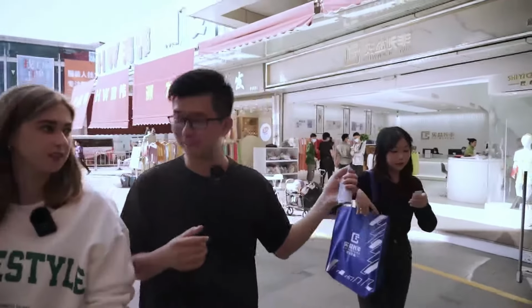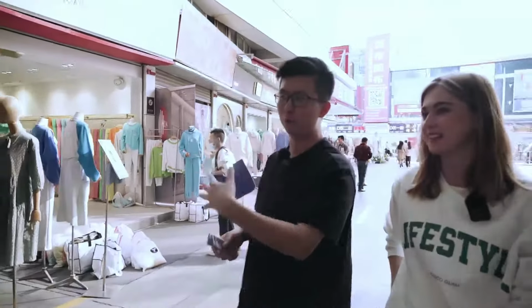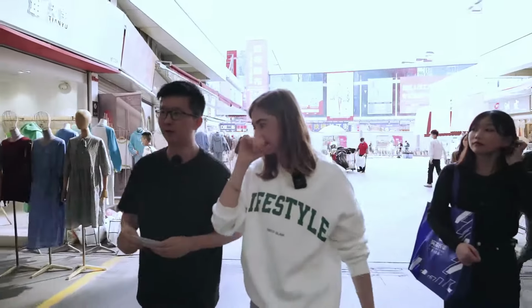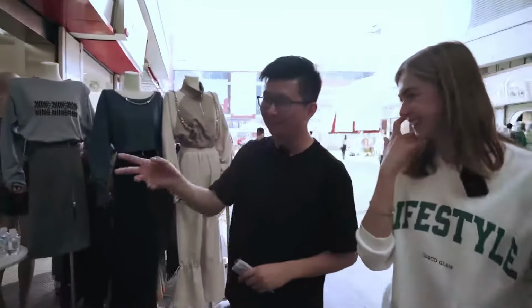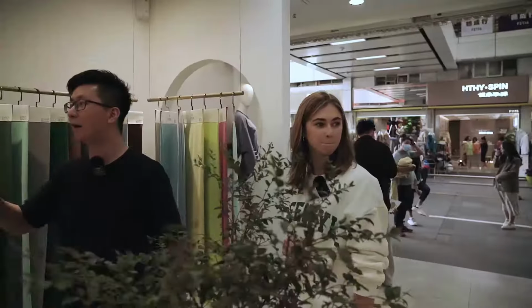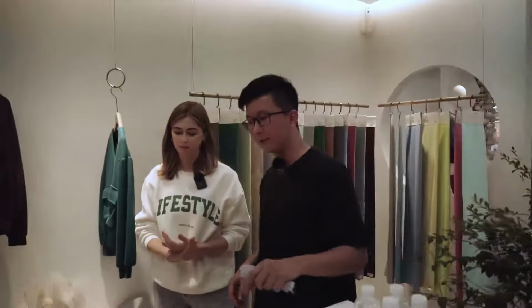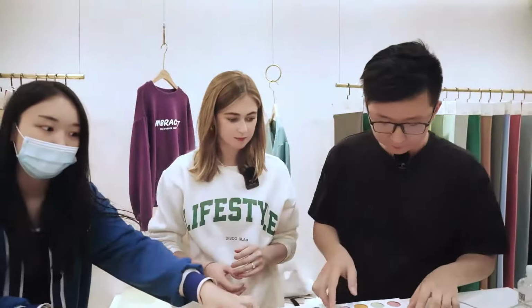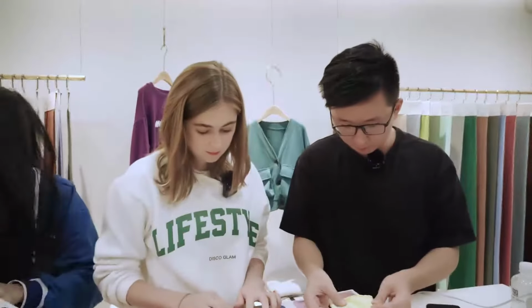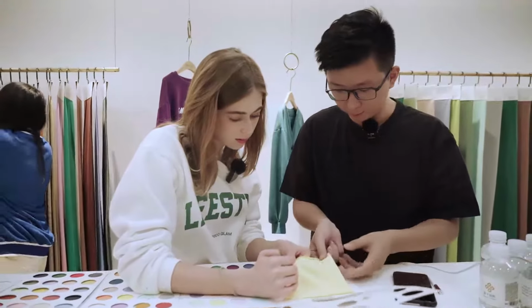So the t-shirts, brushed t-shirt. This is another supplier who wants to cooperate with our company. But let's check the fabric first. Yeah, let's go to check. Yeah, you can see the difference. It's brushed or no? Yeah, brushed. Yeah, it's brushed.